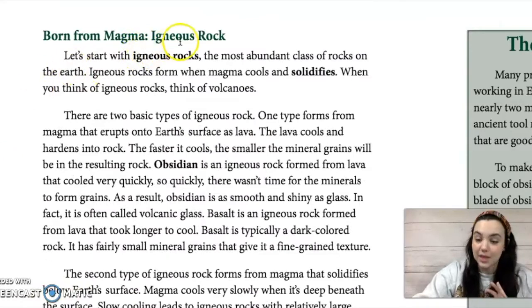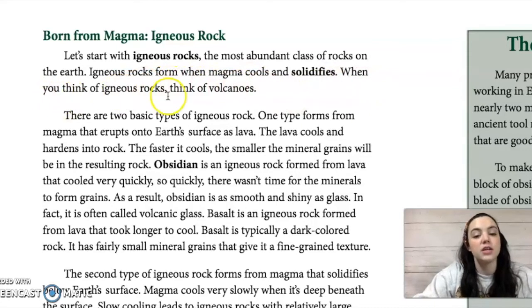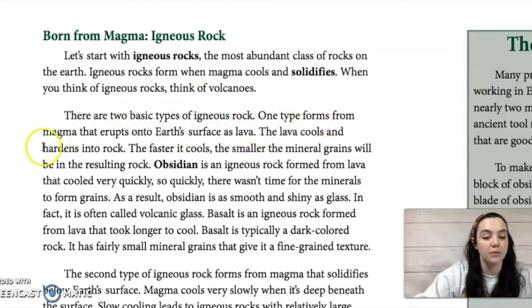Born from magma. Igneous rock. So let's start with igneous rocks, the most abundant class of rocks on the Earth. Igneous rocks form when magma cools and solidifies. When you think of igneous rocks, think of volcanoes. There are 2 basic types of igneous rocks. One type forms from magma that erupts onto Earth's surface as lava. The lava cools and hardens into rock. The faster it cools, the smaller the mineral grains will be in the resulting rock.